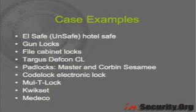Anyway, these examples that we're going to show you with some video demonstrate some classic design failures that allow these locks to be bypassed really, really simply. Okay, go.